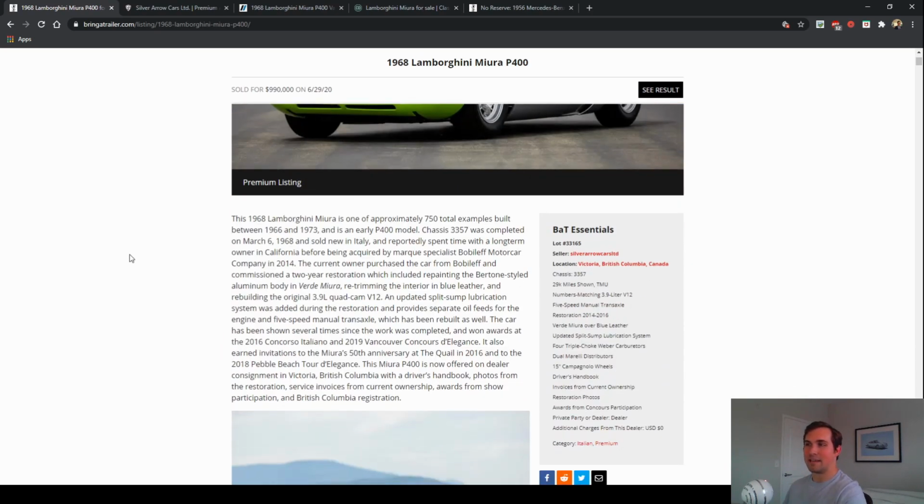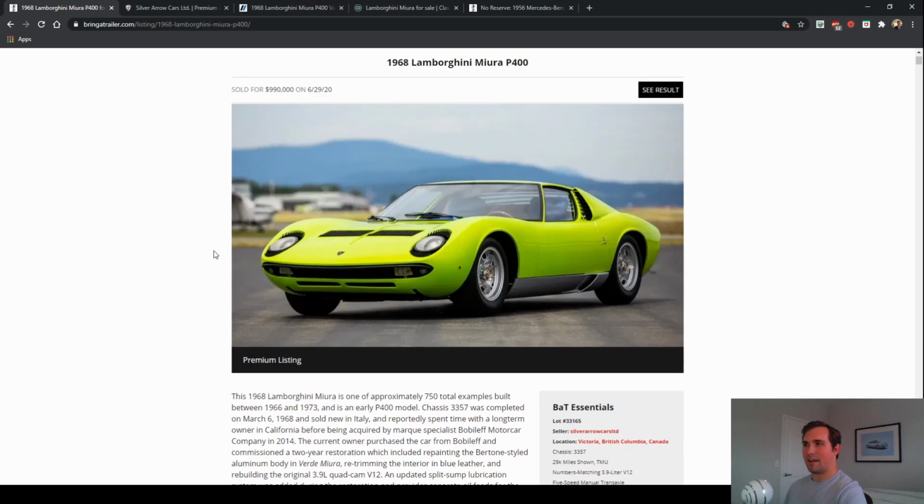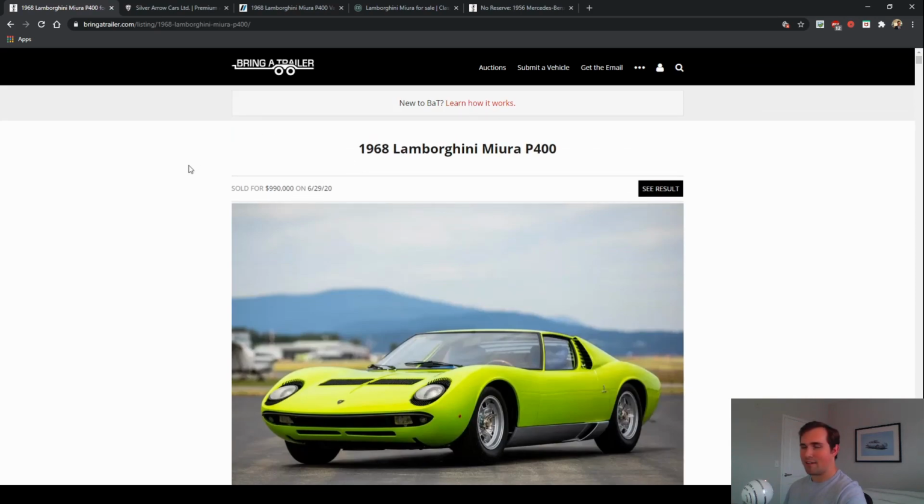And granted, that's kind of the times we live in, especially with COVID right now. But I think that's just wild that we have that today. No longer do you have to go to Gooding and Company or RM Sotheby's to fetch high dollar numbers anymore. Now you can just go to Bring a Trailer and get a number that's just as good without having to deal with all the fees and expenses that go with bringing your car up to an auction at a Pebble Beach and then going through RM Sotheby's process and all of that. So very huge win for Bring a Trailer, obviously.